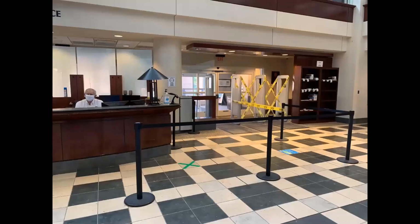Back at the library entrance, this is the pull and hold shelf. So once we tell you your item is available for pickup on the pull and hold shelf, then it will be waiting for you on this shelf. There will be a tag with your last name on it.